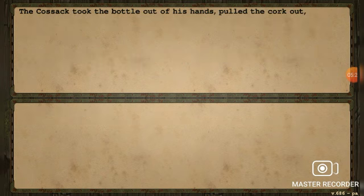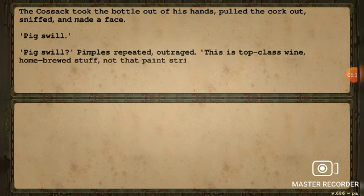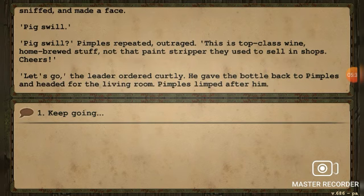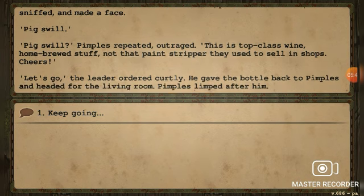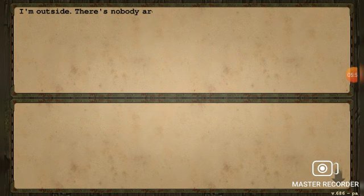The Cossack took the bottle out of his hands, pulled the cork out, sniffed, and made a face. "Pig swill." "Pig swill?" Pimples repeated, outraged. "This is top-class wine. Home-brewed stuff, not that paint stripper they used to sell in the shop. Cheers." "Pig swill, already read that." "Let's go," the leader ordered curtly. He gave the bottle back to Pimples and headed for the living room. Pimples limped after him.